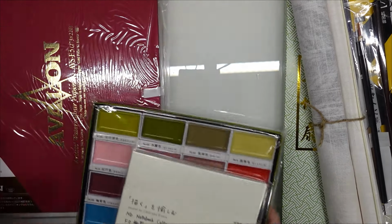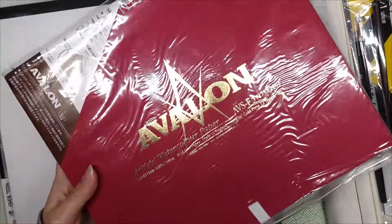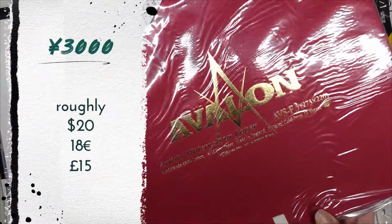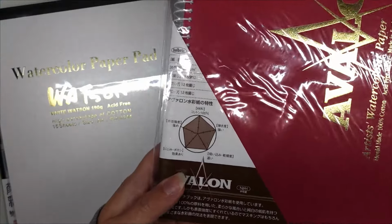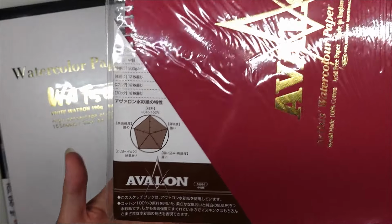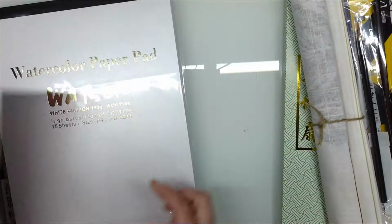I will start by showing you the classic art supplies, paper, paint and brushes. My most expensive purchase was this watercolor sketchbook by Avalon. I believe this cost 3,000 yen. It's 100% cotton paper and there are 12 pages in the sketchbook. It's made by Holbein, the same company who also produces gouache and watercolors. You've probably heard of them. We will take a closer look at this one later.